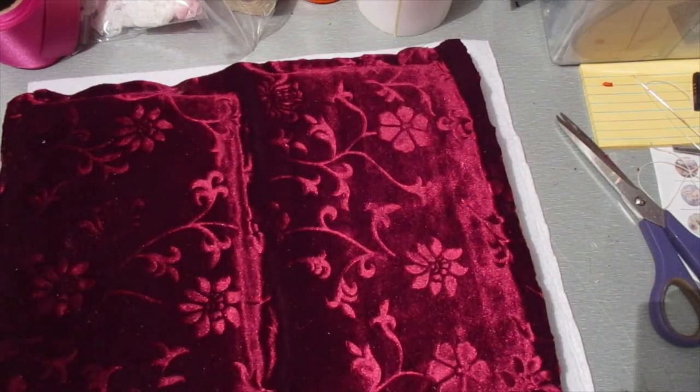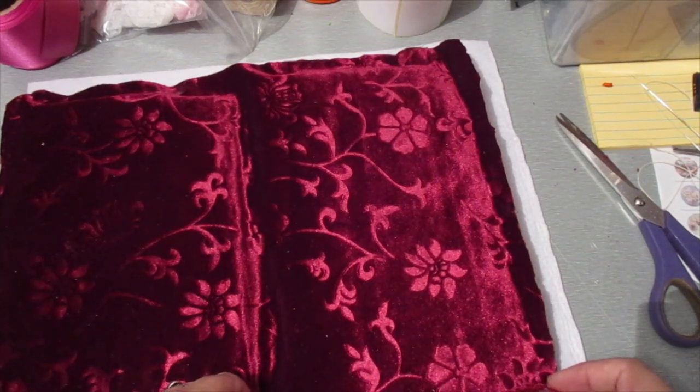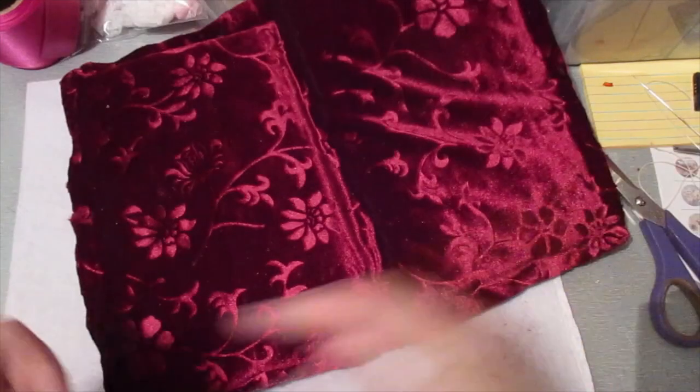And I'm going to put it flat. It really doesn't matter, but I want it flat. Shiny side down like that. So I'm going to start in the middle.